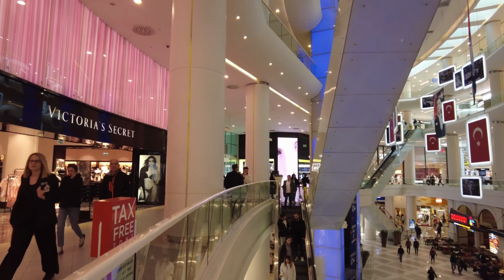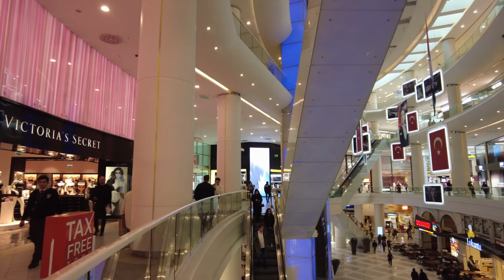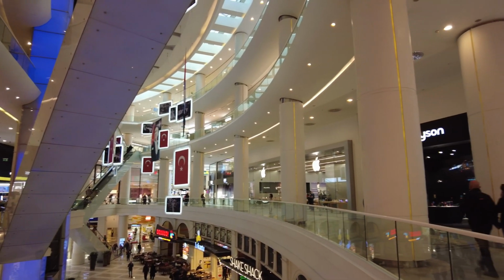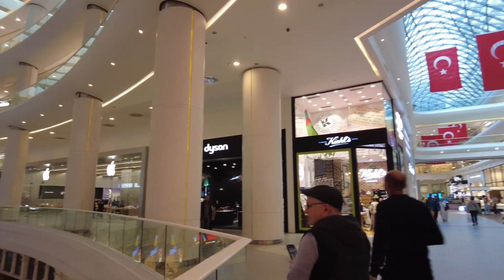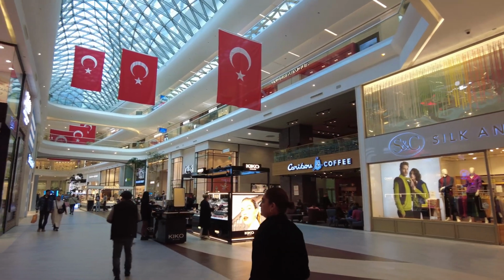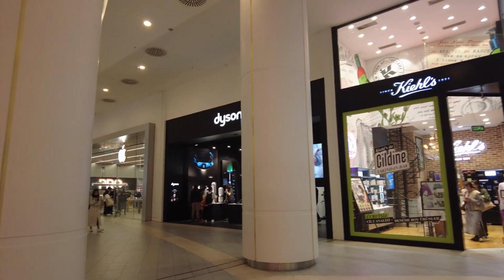Looks like a shopping center with all the top brands. So no discount store here. You got Apple, Dyson, Victoria's Secret, all the top brands, top chains. Looks like a posh shopping center. But anyway, we're here to go to the Apple store, so good. Looks very nice and clean actually. Well looked after. Never seen the Dyson store before.